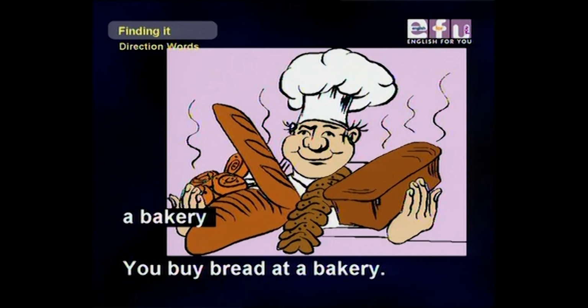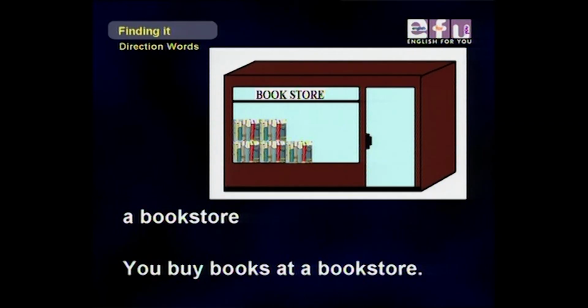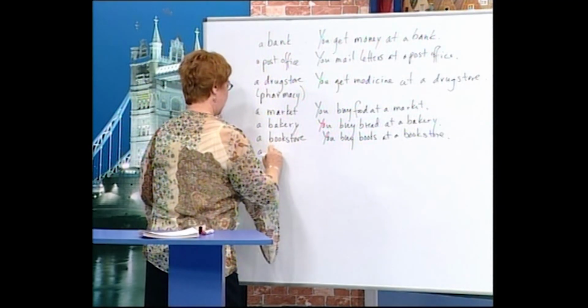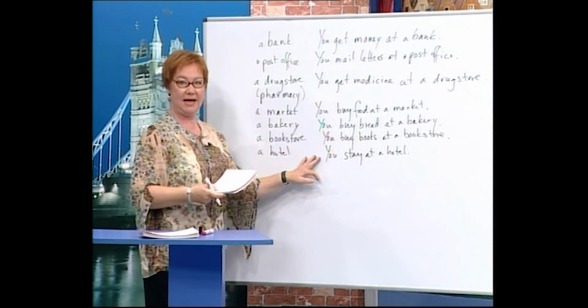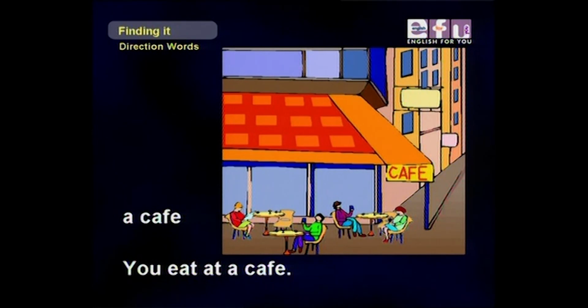Also, a bakery. You buy bread at a bakery, maybe sweets, all right? A bookstore. You buy books at a bookstore. A hotel. You stay at a hotel, on your vacation, maybe. A bus station. You get the bus at a bus station. And a cafe. You eat at a cafe.